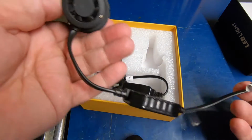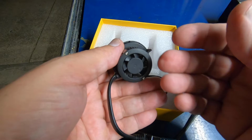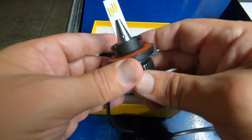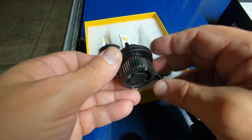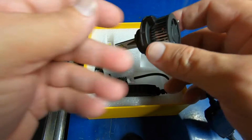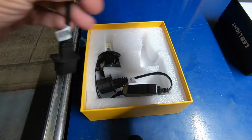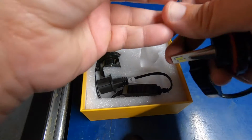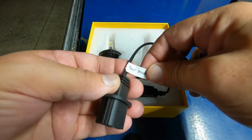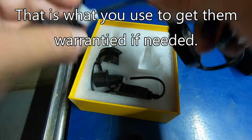The whole thing looks watertight. I'm assuming that fan is also going to be watertight, so if water gets in there, it's made to where it's not going to cause a problem with the fan. Like I say, it does have a 2-year warranty, so at least for 2 years you shouldn't have anything to worry about. But I have to say, it is definitely a nice looking LED bulb. So what's this say right here? Tear invalid. Not exactly sure what that means, but anyway.